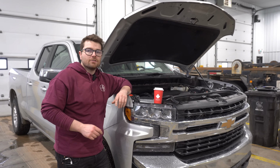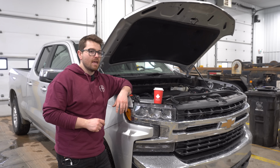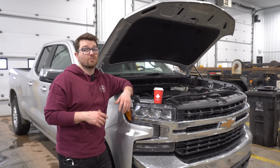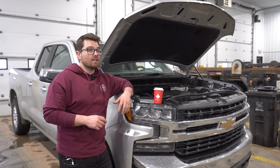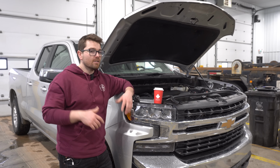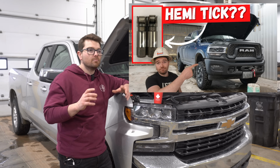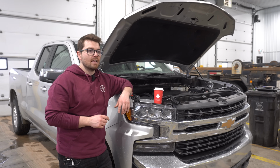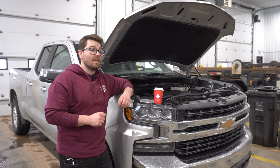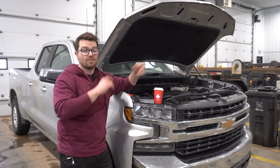Now, this lifter issue seems to stem from GM's active fuel management or their cylinder deactivation technology. Just quickly looking at it, it seems very similar to what Ram uses for their cylinder deactivation. If you guys know anything about the 5.7 HEMI tick, that is a lifter failure. I've done a couple videos on the channel about it and dove pretty deep into that topic, so I know quite a bit about Ram's lifter failures. Looking at GM's mechanism, it seems very, very similar, and it's no surprise that GM is experiencing lifter failures just like Ram is in their 5.7 HEMIs.